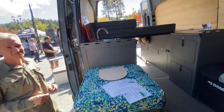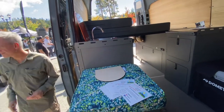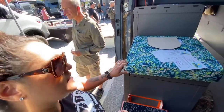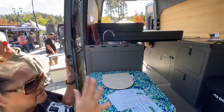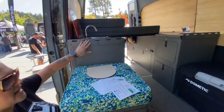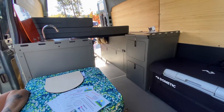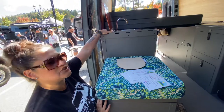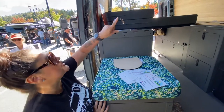What would the rough cost be on this build out for cabinets? This build out for cabinets just for Lost Highway components, you're looking at about $11,000 for a complete interior, two overhead cabinets, bed system, galley, toilet box. So you have your storage, you have your sleep system, you have your fresh water to do your dishes, wash your face, and then you have overhead storage.